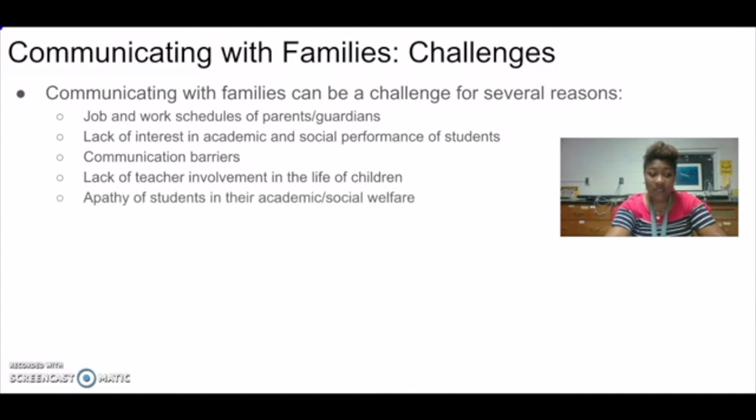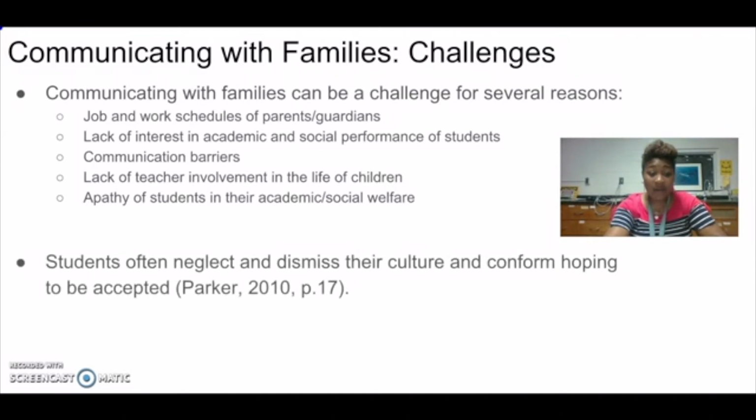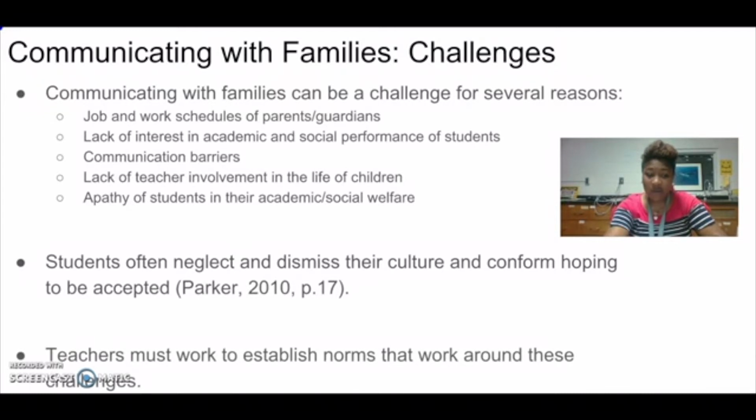In older students, sometimes communication can be hindered because students themselves are not willing to build a relationship to help bridge the gap between the teachers and home life. I have witnessed in my own students that sometimes the issue is that students neglect their own culture, trying to fit in with others. This is a challenge that occurs as students grow to find their place in the learning environment. Teachers, however, must learn to work around those challenges and offer their assistance in the best possible way to ensure that students realize that they are trustworthy.